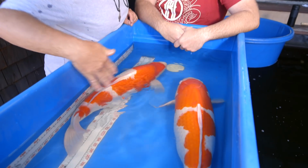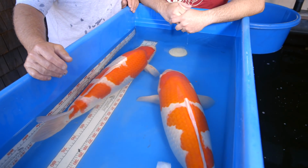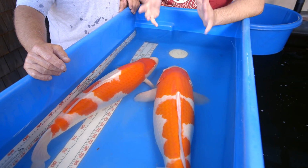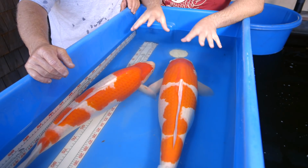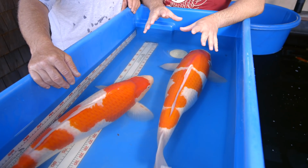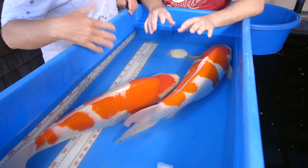I definitely don't see that little bump in here. I guess we've got to wait another year to see what happens. It's a better time to compare a 3-year-old to a 3-year-old, obviously. But these, I thought, were similar in size and color development. At a koi show, would they compete together? Yes, they would be in the same category because of the size.